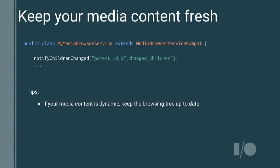The last thing I want to talk about with content browsing is if your data is dynamic. For example, you're a media app that generates a playlist based on where the user is or the traffic conditions. Then when that content changes, you need to notify us because we can update the content browser for the user. And you would do this through the notifyChildrenChanged call.